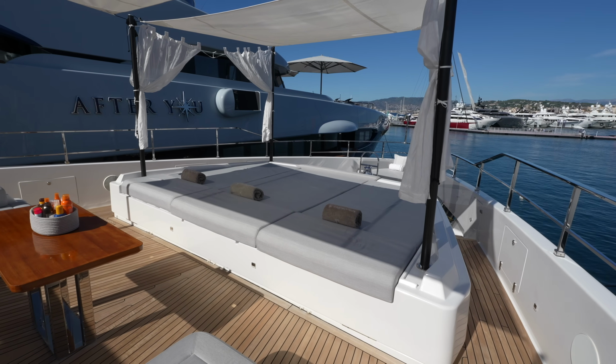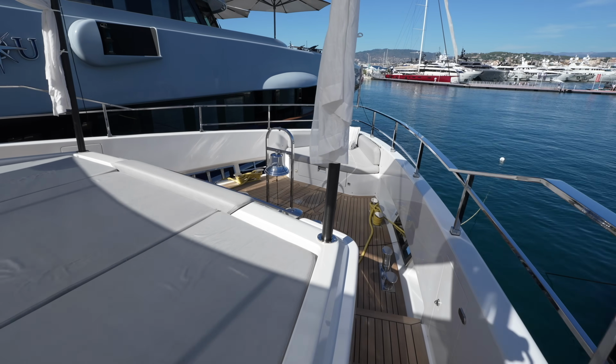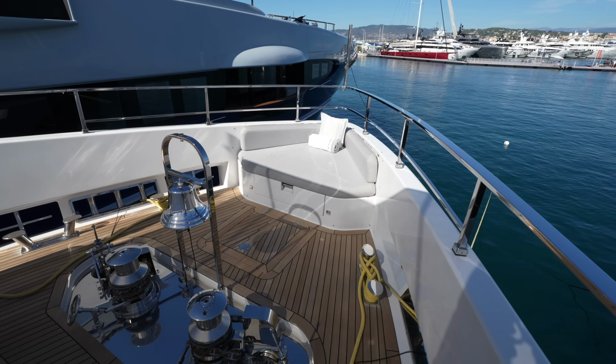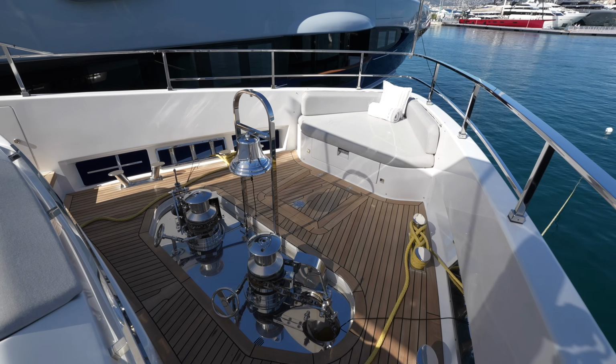It's protected by the sun if you want it to be. And of course, when you want to catch some rays, you can take the shades down. Then they even have a small triangle piece of seating just in the front. And here, of course, your winches, your anchor chain, and the bell.